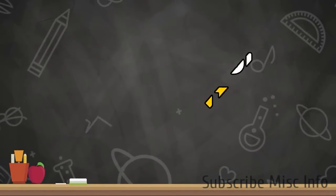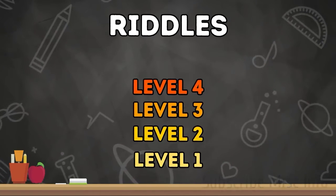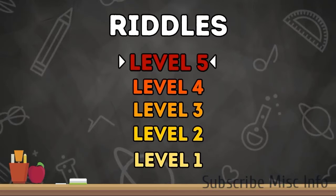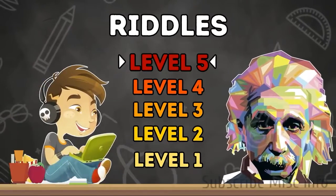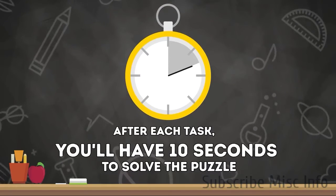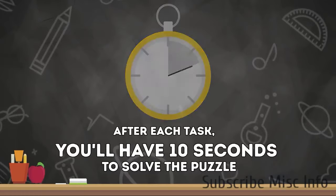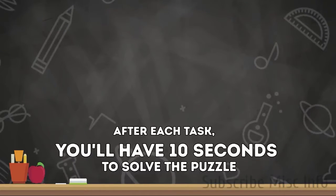We prepared several riddles for you. They are grouped by levels, from the easiest to the trickiest. When you complete level 5, you can officially call yourself a genius or a geek. Which actually is a cool thing these days. After each task, you'll have 10 seconds to solve the puzzle. Are you ready? Then let's rock!